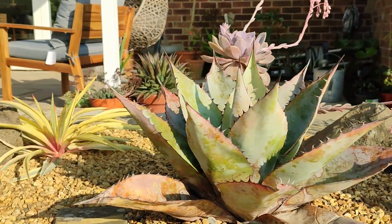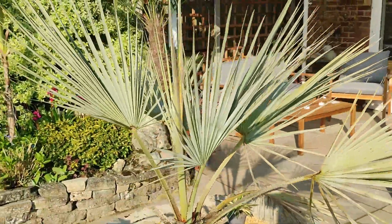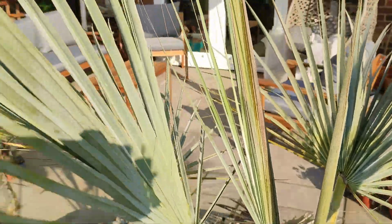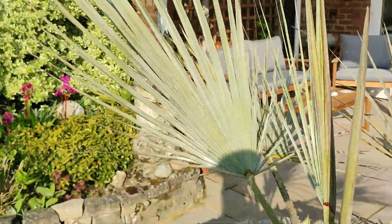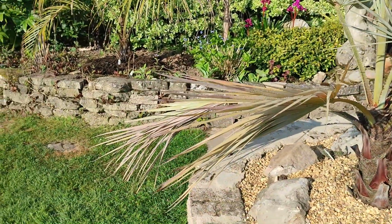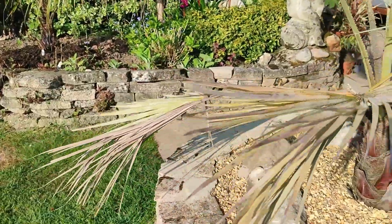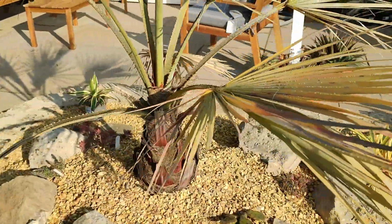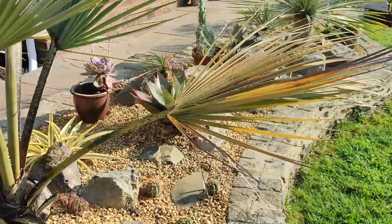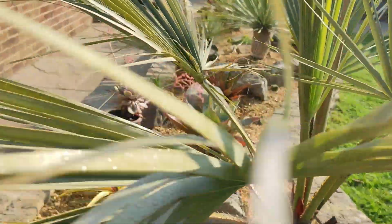Everything else is looking fine. The palm is putting out some new fronds, now starting to open. I'm going to leave the brown leaves until it puts them out. I don't think Brahea edulis likes being in a pot, to be honest, because I've found it can only hold so many leaves when it's in a pot.